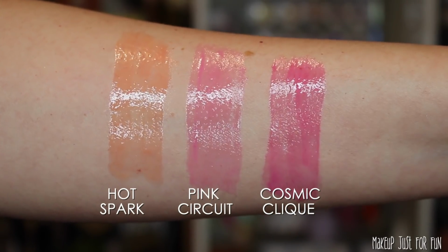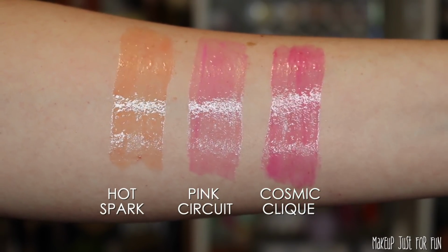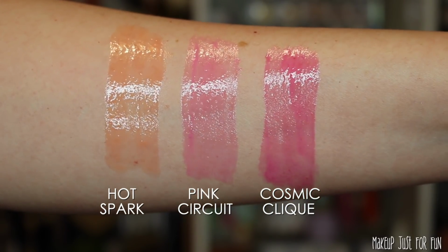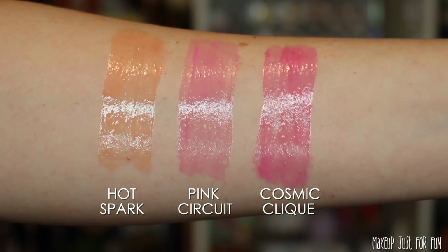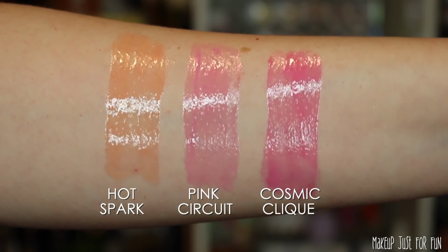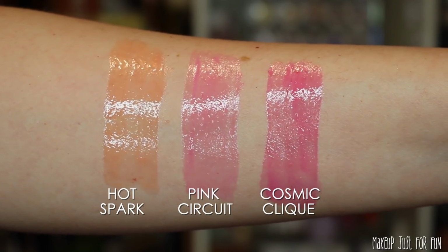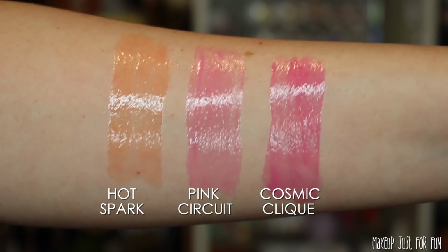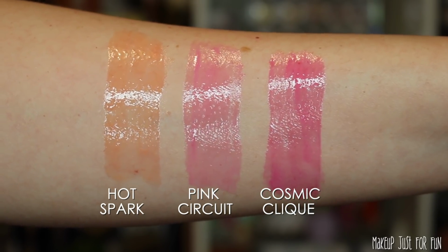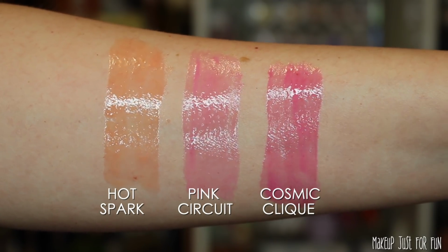I'm going to show you these on my arm because this way the color shows up a lot more. I'm also going to show you lip swatches, but I do have decently pigmented lips, so it's easier to see the actual color of the lip oil all side by side here on my arm. But of course I will also show you what these look like on my lips. Perhaps you also have very pigmented lips, so you can see what these look like.